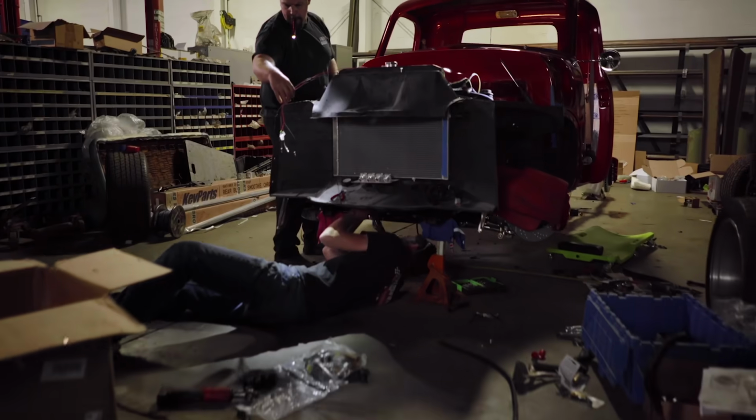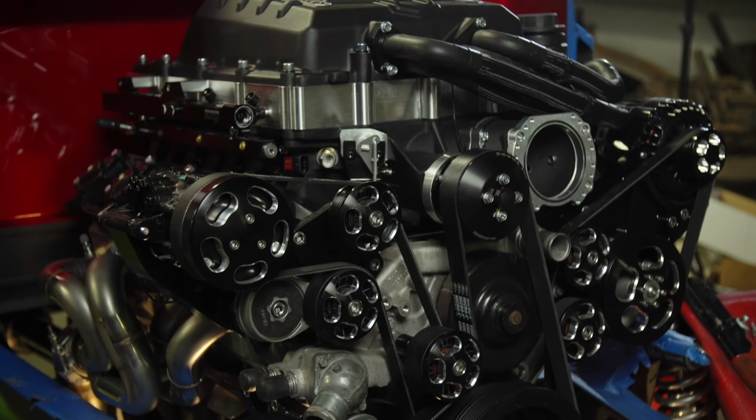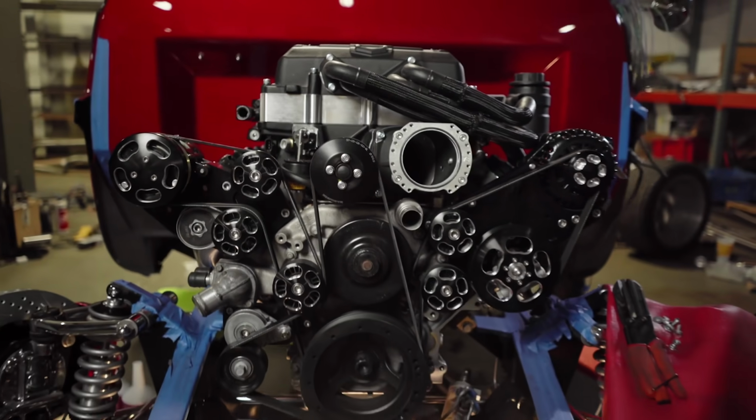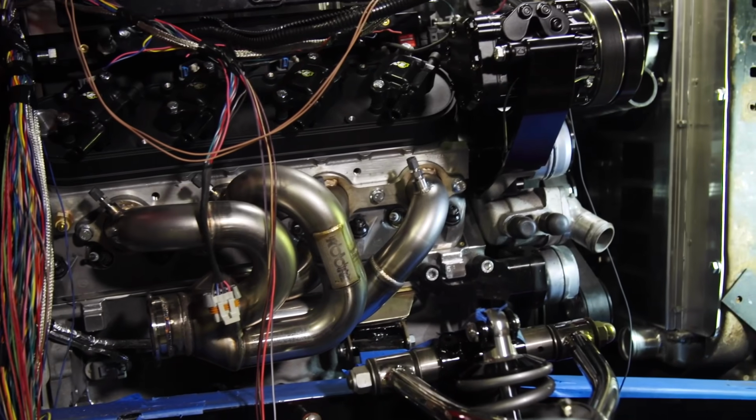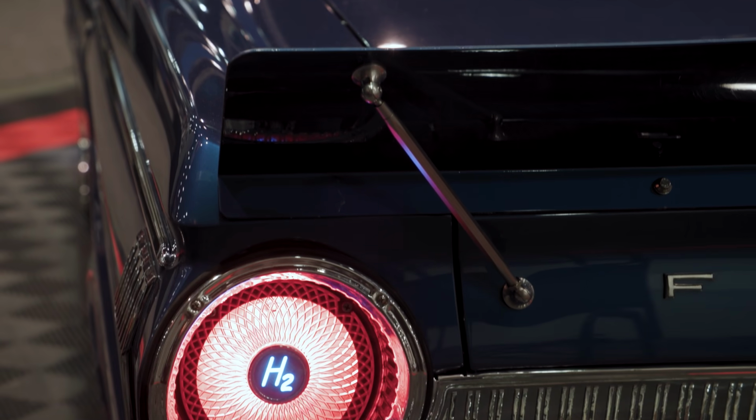Last year, we debuted in this exact booth a 1948 Chevrolet pickup truck with a supercharged 6.2 LS, Magnuson supercharger on top of it. But the trick was it ran on hydrogen. That's zero emission. This year, we turned it up a notch.